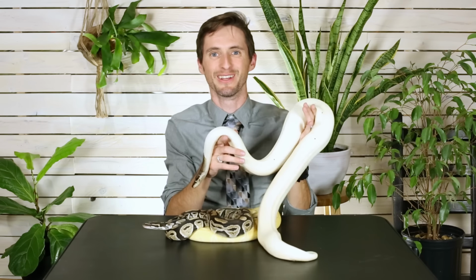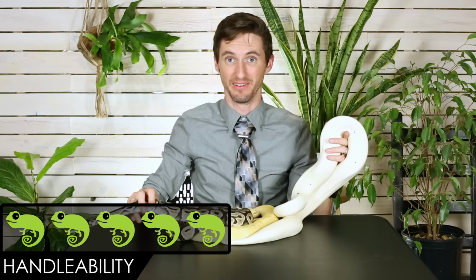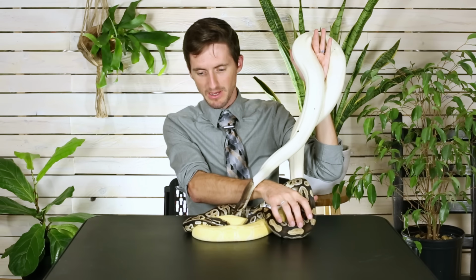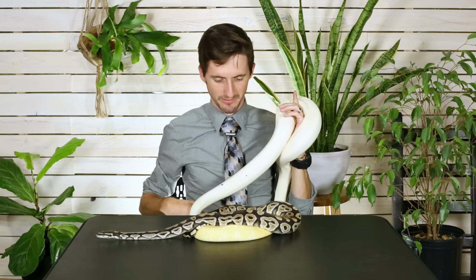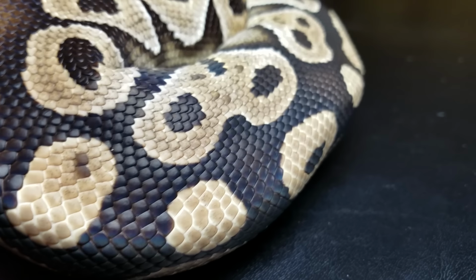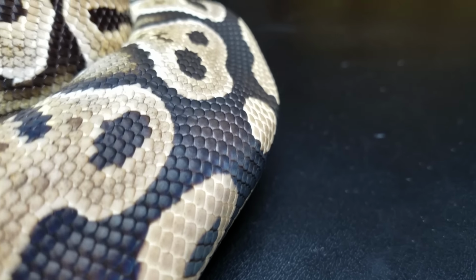So the first thing on our list is handleability. And for handleability, we give them a 5 out of 5. There isn't a reptile that is better to handle than a ball python. For starters, they're very mellow, very calm, laid back. I mean, you can see these guys, some of them, they'll just sit here for quite a while and hang out. Others will explore a little bit, but they're not nearly as easily startled as a lot of other snakes. It's very, very difficult to upset them.